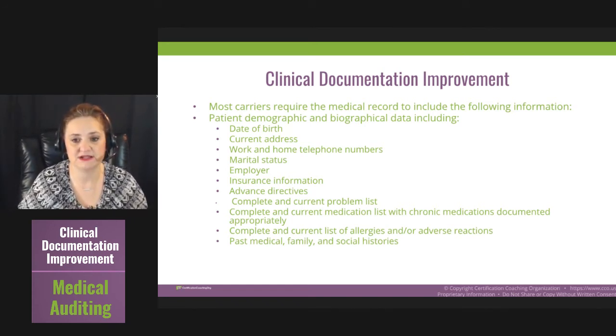Complete and current med list and chronic medication documentation. So again, I'm just cleaning their ears today, but I have a patient that's a COPDer and I'm not addressing that. But if they're a COPD patient, I want to make sure that I have all of their inhalers listed on their med list, right? And that it's up to date. And then a list for allergies and adverse reactions, as well as your PFSH, your past medical, family, and social histories, all needs to be documented and current every time.